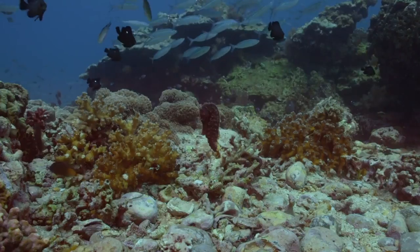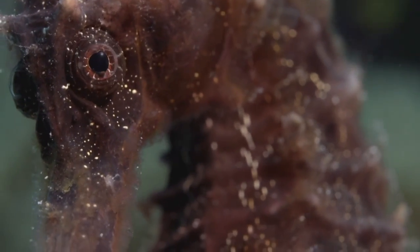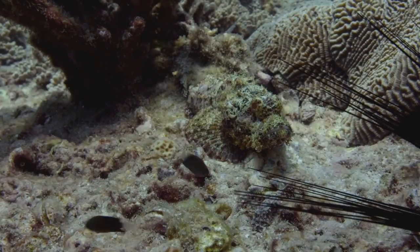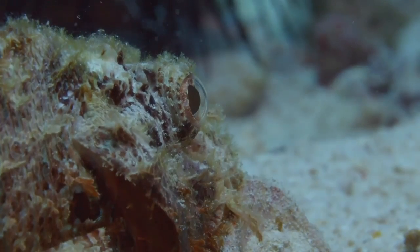The ocean can be a dangerous place. To survive, the ability to camouflage can hide weaknesses, mask vulnerability, and allow you to use the element of surprise to your advantage. Peekaboo!